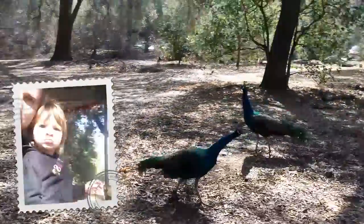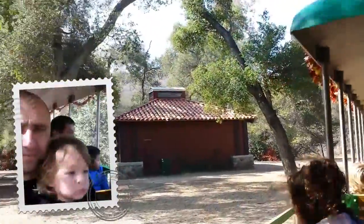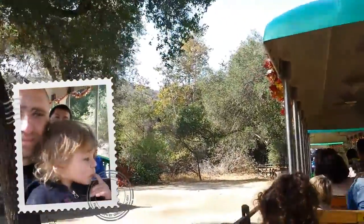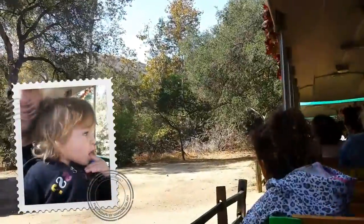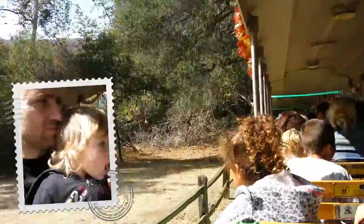Peacock! Peacock! Peacock! Really? You never seen a peacock before? Not live, all up close like that? Yes, at Apple Valley. Or, you know, where my mom lives.